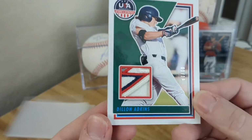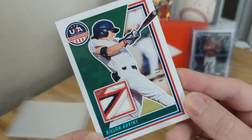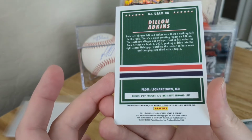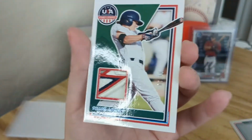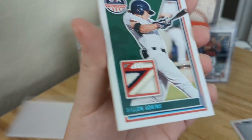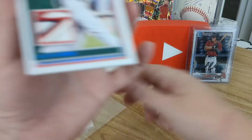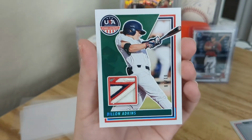Dylan Adkins, really, really cool patch. Bookend, 1 out of 10. Wow, that patch is really neat. Numbered 1 out of 10? Beautiful. From Leonardtown, Maryland. Beautiful numbered patch, 1 to 10. So I will have to put that in a bigger sleeve and a top loader. Gorgeous.